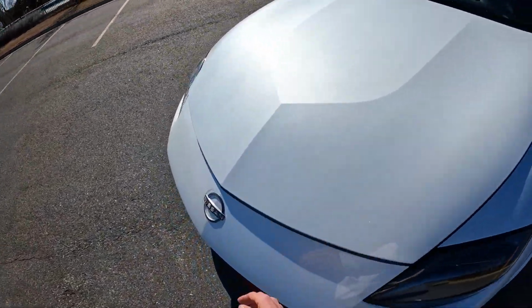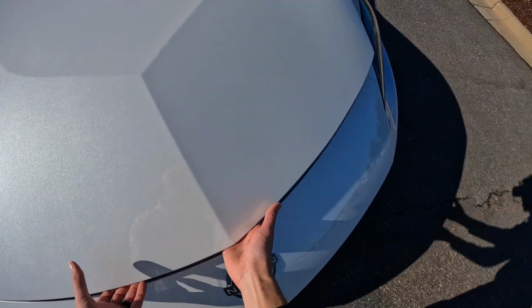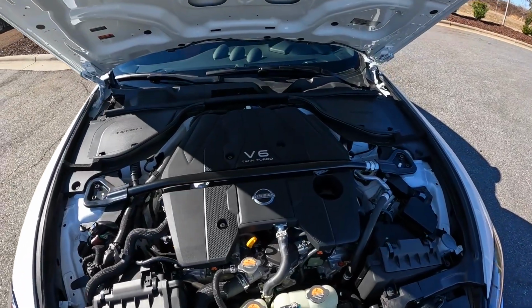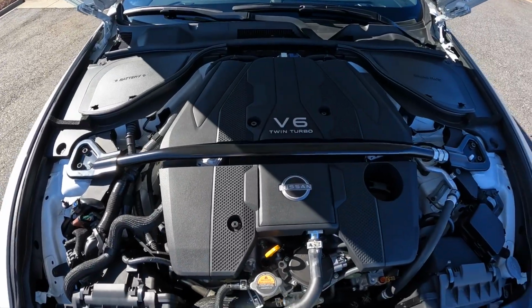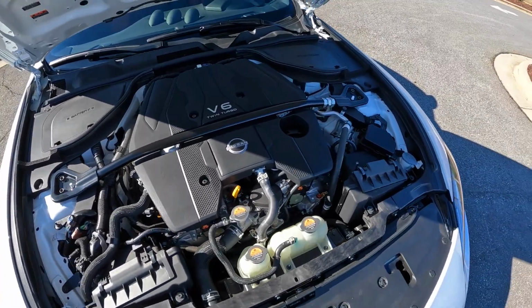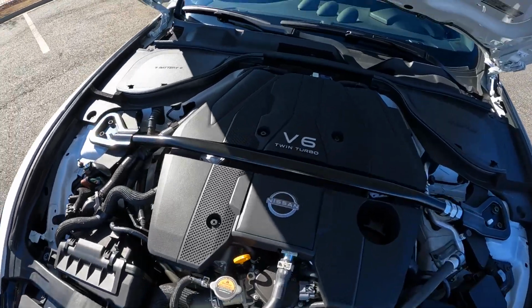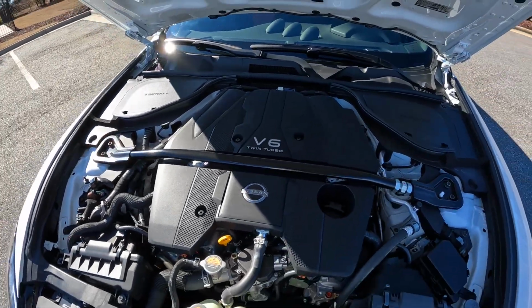What is going to power the Nismo trim level? This is the track focus version above the Z Performance. So you're still going to have the same 3-liter twin turbocharged V6. However, it has been tuned up a little bit. It now pumps out 420 horsepower and 384 pound-feet of torque.